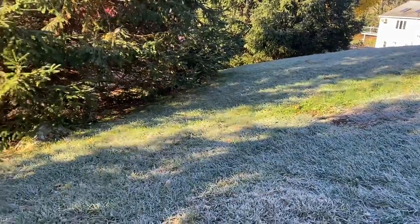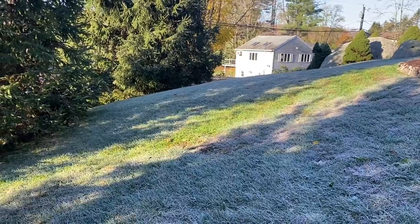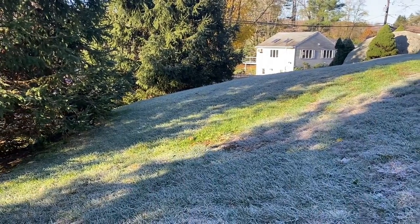Pretty cool, you can see where the sun comes in, it's melting away the frost. It's a nice frost line right here, the sun melting away.